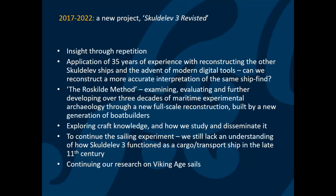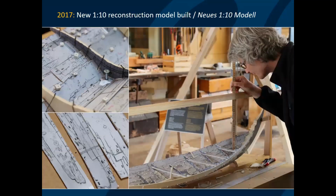Because while Hawaii has sailed a lot and we've gotten a lot of interesting data out of it, we've never tried sailing with it as a cargo ship. So we don't really understand how it functioned in the late Viking Age. And also to continue our work with Viking Age sails. So in 2017, we started again with a new reconstruction model.